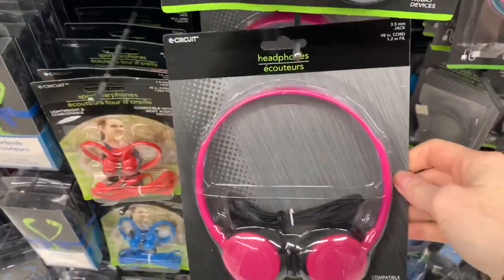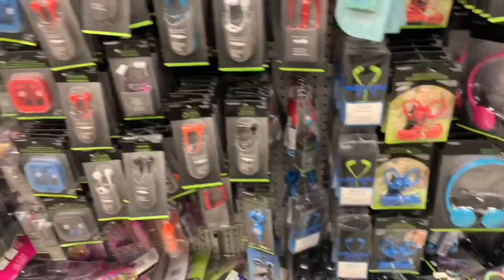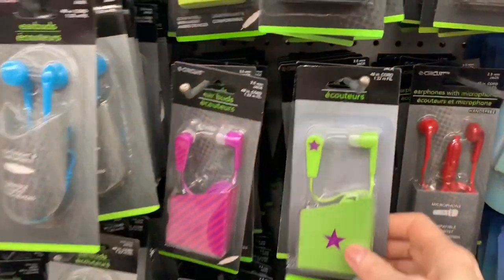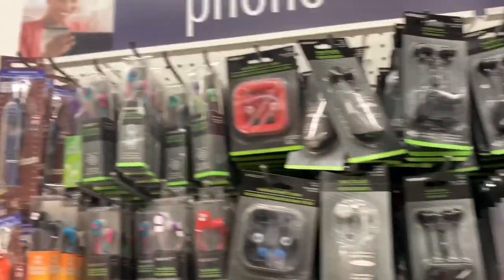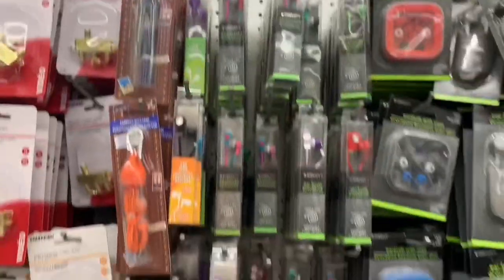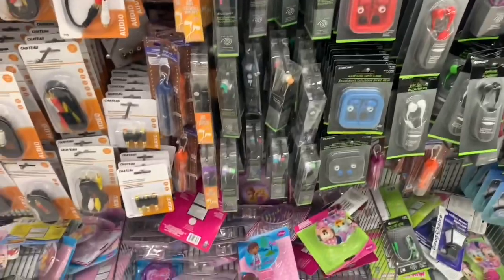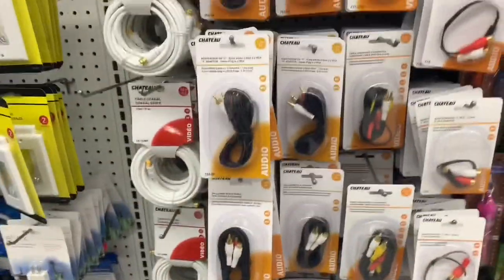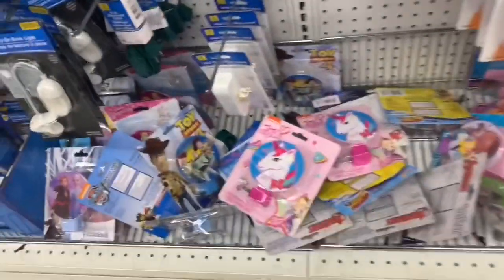These headphones were new. This style, lots of different color options. I just wanted to scan over so you guys could see how full it is, because there was a lot of new fun finds. These earbuds with cases. Look at some of the patterns on there. I know a lot of these things don't last very long from the Dollar Tree, obviously. But if you're there and you're in a pinch and you just need something quick, for $1.25, a lot of the times you can't really go wrong. All right, and that's it for this section.